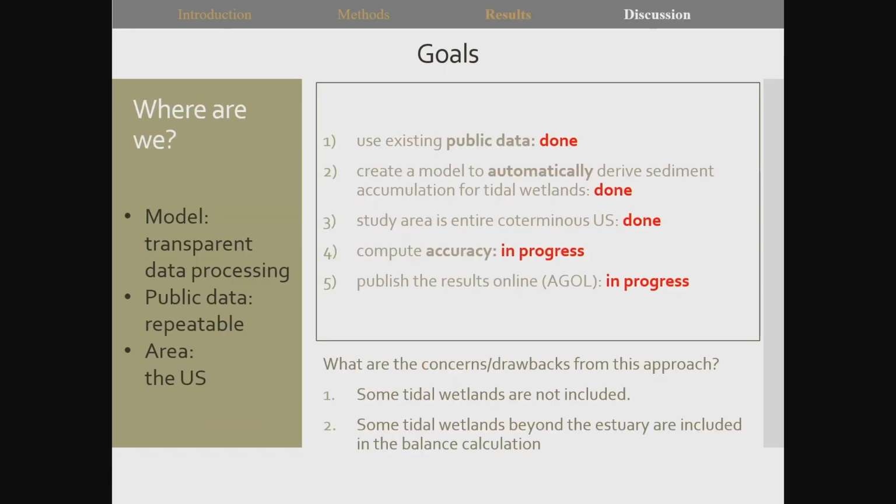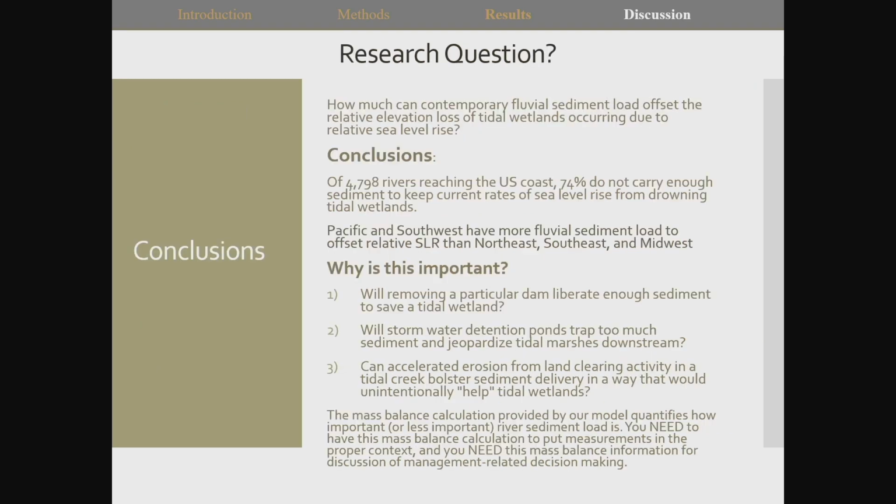Okay. So what are the main conclusions? Here's my conclusion. Of the 4,798 rivers that are in the U.S. coastline, 74% do not carry enough sediment to keep up with the rate of sea level rise.